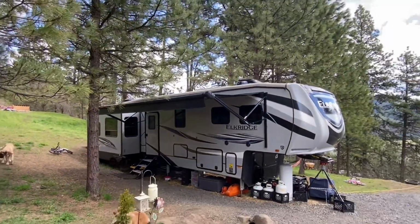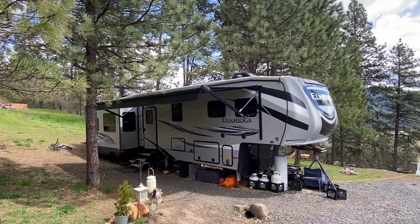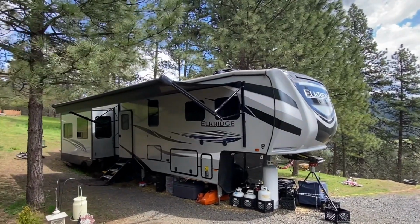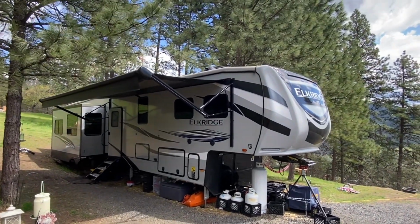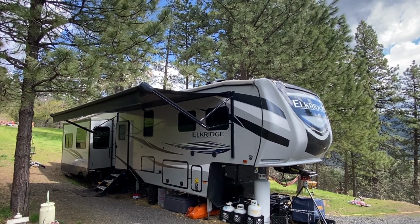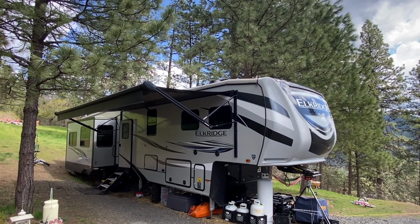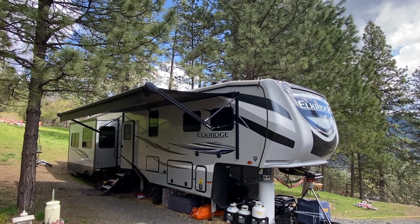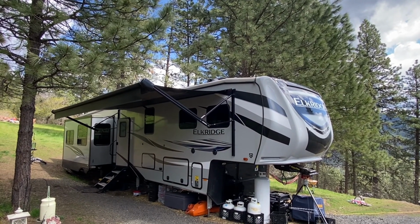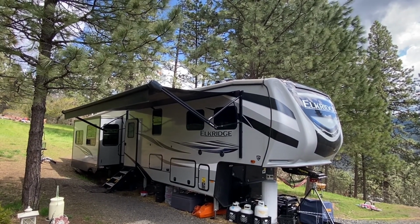I believe the height is 13.6, and the length, from nose to tip, is just under 42 feet. So not much to show you on the outside. Like I said, it's got the 6-point leveling system with the hydraulics. I don't know what else to tell you. It's got the completely heated underbelly with the 4 Seasons covering down there, so it's all enclosed at the underbelly.